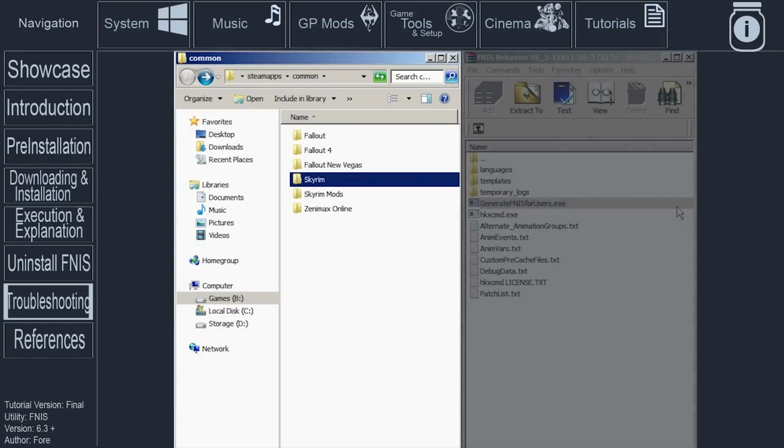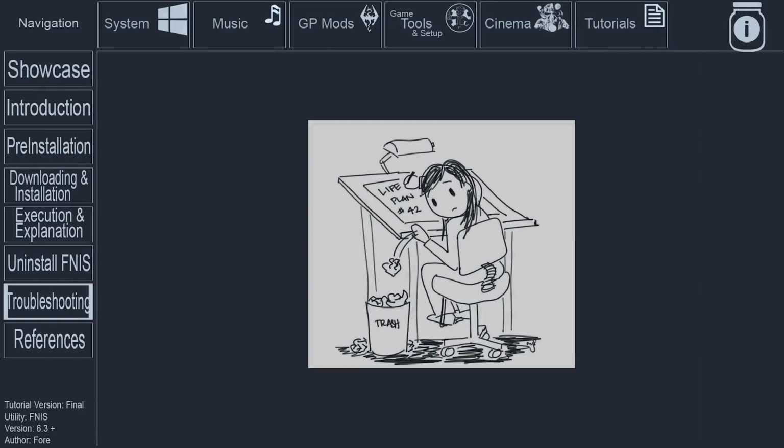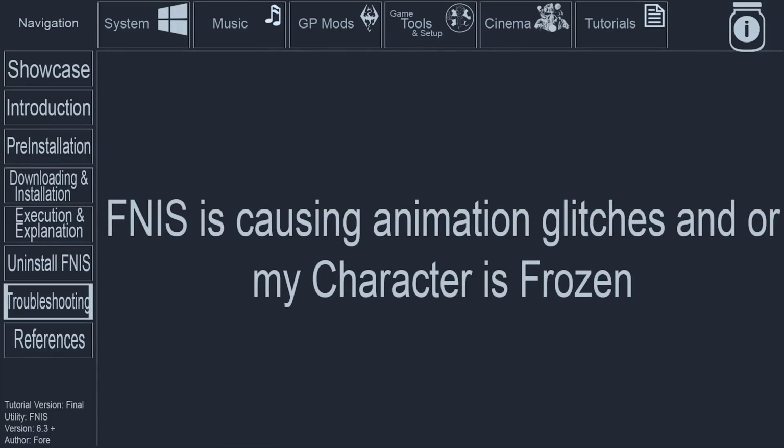1. Generate FNIS for Users.exe may not be installed to the game directory and is instead installed elsewhere. 2. You are trying to run Generate FNIS for Users.exe from within the archive file itself instead of having unpacked it. Or 3. You made an improper installation and need to uninstall FNIS, then reinstall it and repatch. There are a few potential reasons for this.